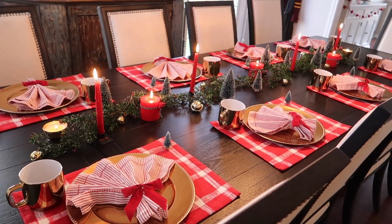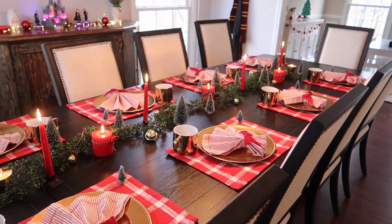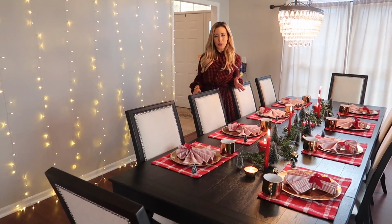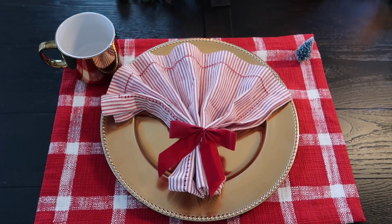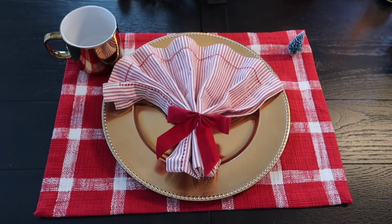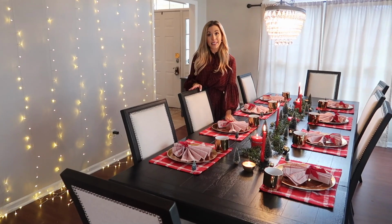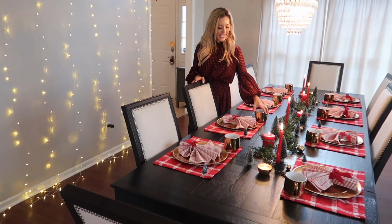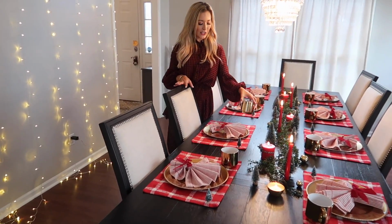And this is our formal dining room, and I have the tablescape all set up for Christmas brunch, which I host every Christmas morning at our house. And I found some really pretty new placemats at Target this year. I found some gold chargers and some gold coffee mugs actually in the Target dollar spot.